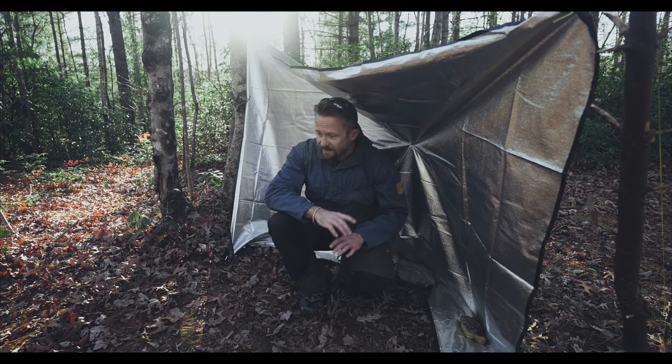That's about 6-7 inches deep, and that's enough to give me some good insulation from the ground. With survival, it's not about being comfortable, it's about surviving.